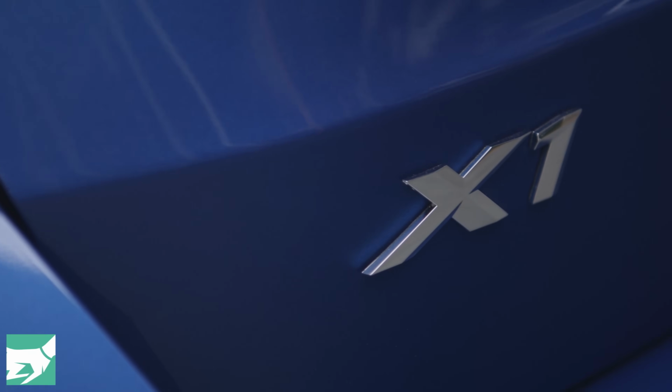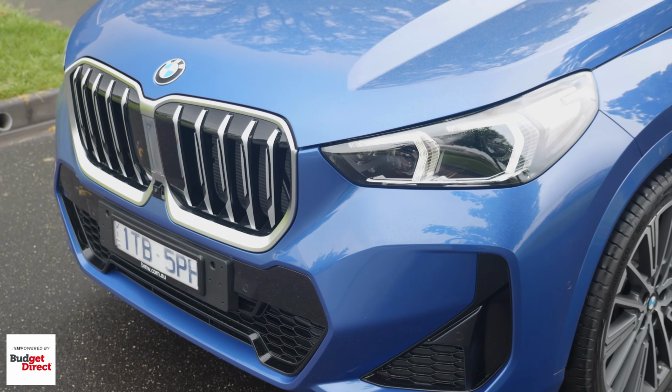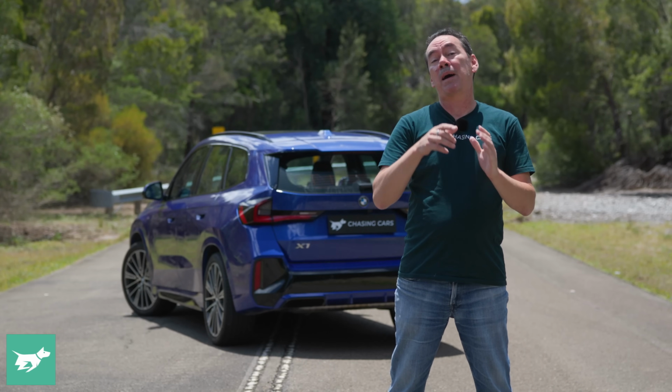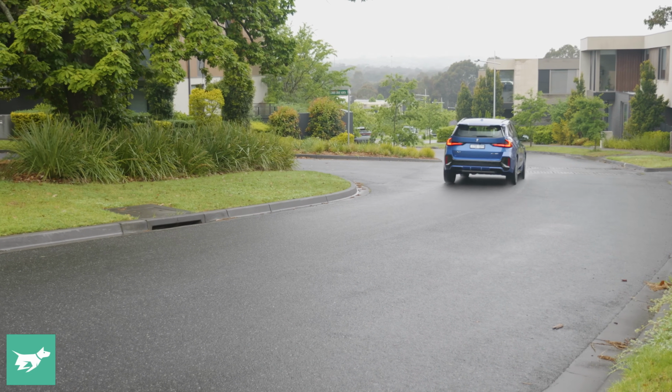That said, the new high-spec X1 feels like a proper BMW, and dare we say, a medium-sized one at that. So it's perhaps worth it not to sleep on the X1 if you think you actually want a larger X3.